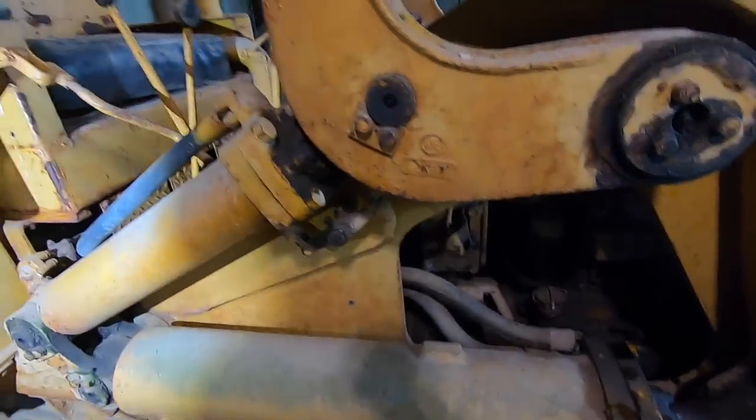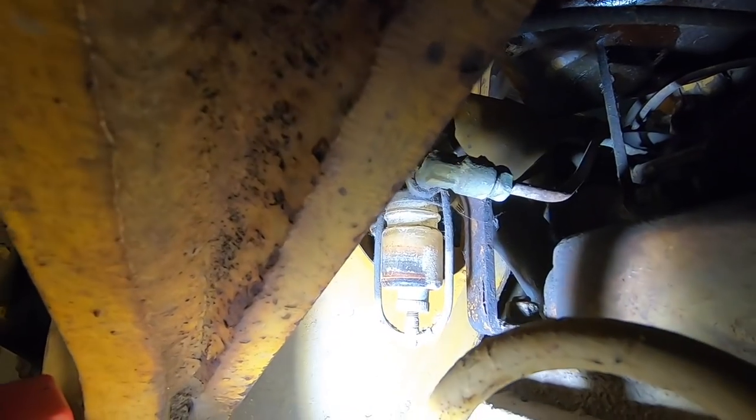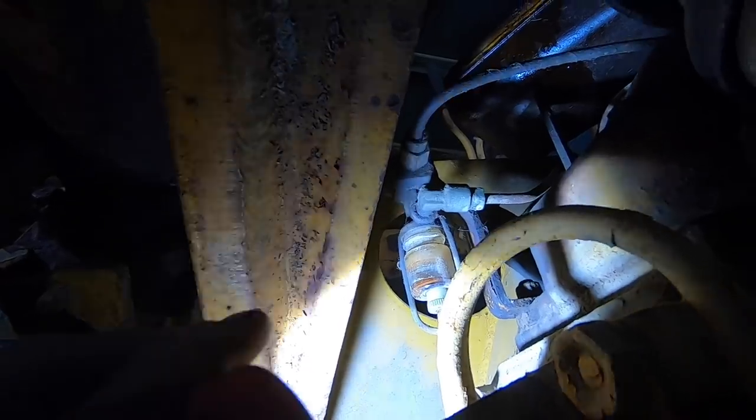Let's look at, okay, right there, that's our fuel bowl for the pony motor. It looks dry and empty. Looks like there's some sediment in it. So I don't have any gasoline today, so we're not gonna be able to try and start it, but I can bring some.